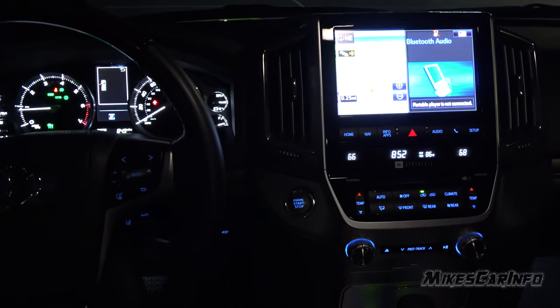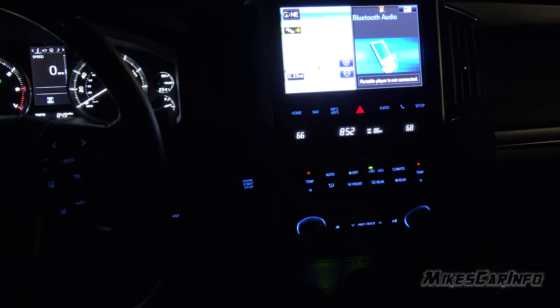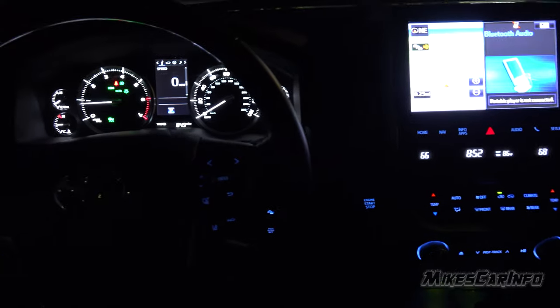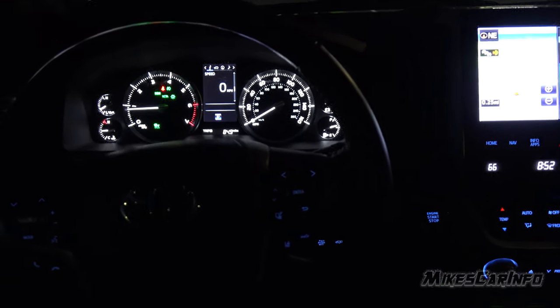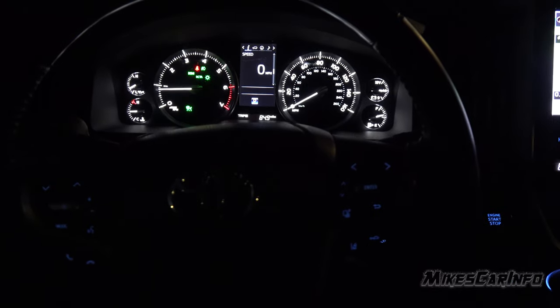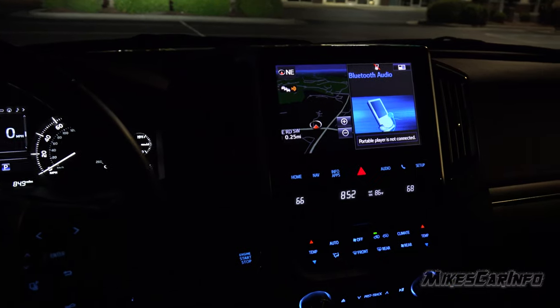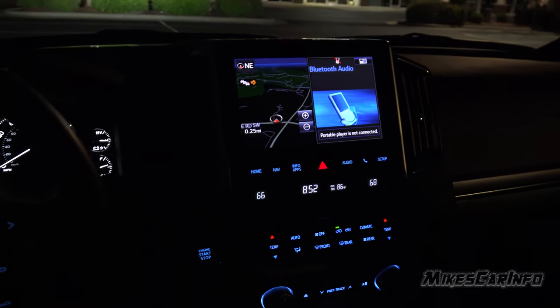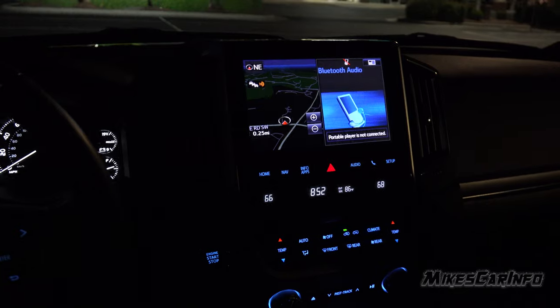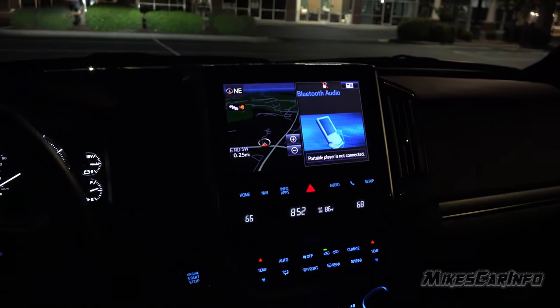Okay, so I'm going to go ahead and shut the door. And now we're just looking at the backlit buttons. Now I have the dimmer switch all the way up. So let me go ahead and turn that down to a more normal position. The navigation and the screen here turn to night mode, so you can see the difference here. That's day mode. It's too bright at nighttime. So let's turn it down.